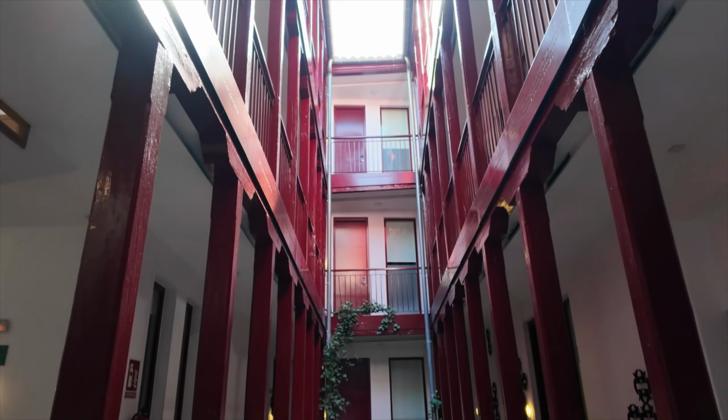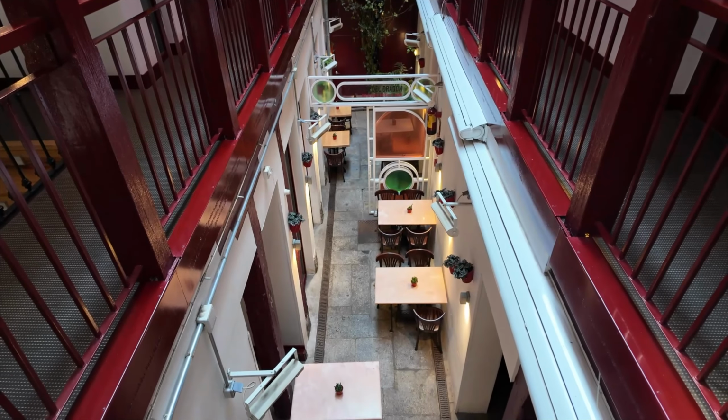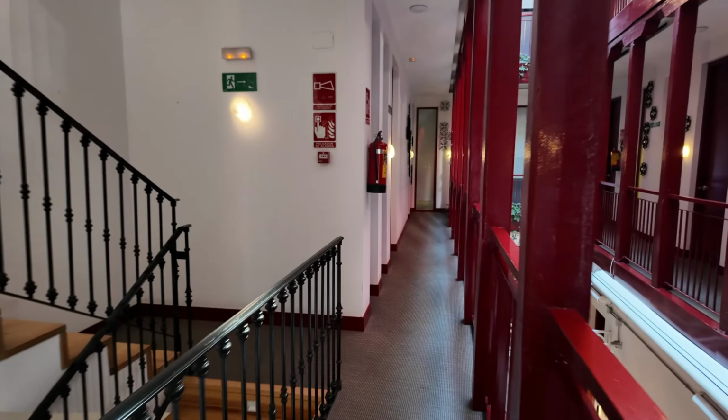But first of all, I'm actually going to skip backwards to last night when I arrived in Madrid and I was trying to find somewhere to eat for dinner. This is the Posada del Dragon Hotel, and it also has a restaurant which is just down there, and then all of the rooms are actually around the sides here. So I will just give you a tour of my room.